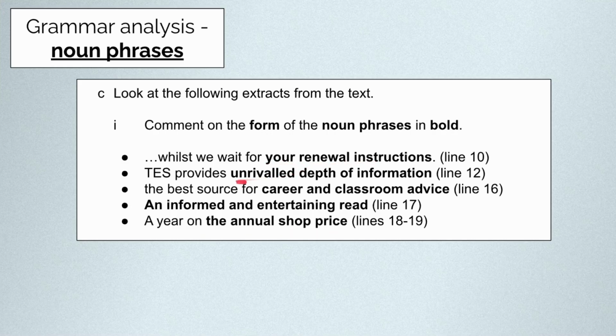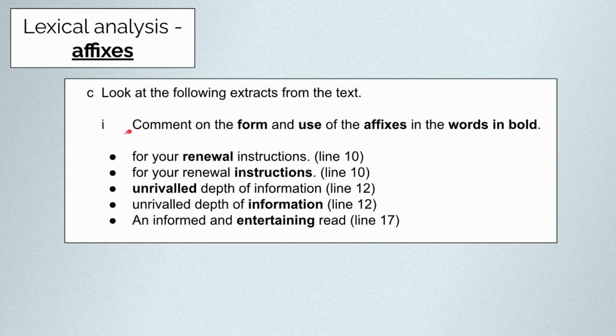So here you can see there's a lot more going on with the structure because it's an entire noun phrase and therefore we're just being asked to comment on the form. And we can reword this again slightly to comment on the form and use of the affixes in the words in bold. So each of these words here contains one or more affixes, either as prefixes or suffixes. Now let's look at each of these language items in turn to see how we can go about analysing them.